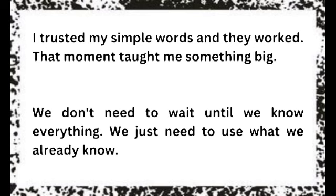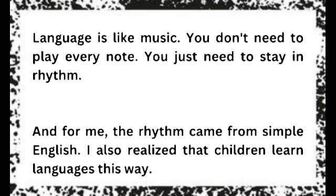That moment taught me something big. We don't need to wait until we know everything. We just need to use what we already know. Language is like music. You don't need to play every note. You just need to stay in rhythm. And for me, the rhythm came from simple English.